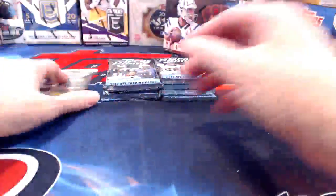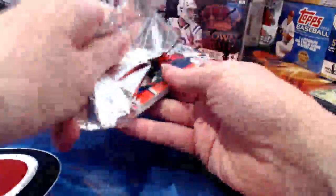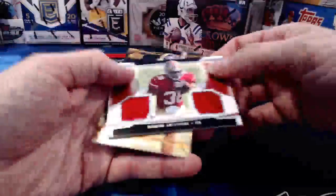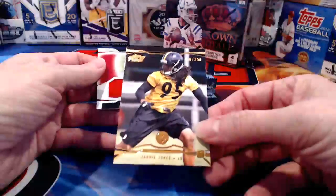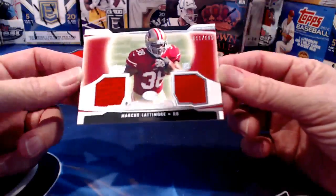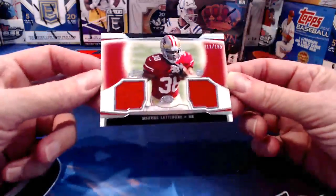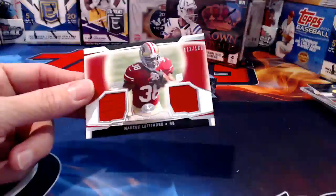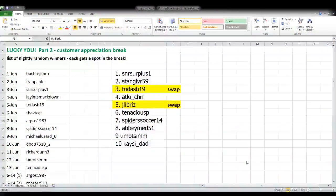That's Marcus Wheaton. I always like to see my Steelers. So this is our first hit out, and there's Jarvis Jones. Our first hit out is Marcus Lattimore materials to 165. And that goes, let me look again, I don't even remember now. That goes to SNR Surplus 1.